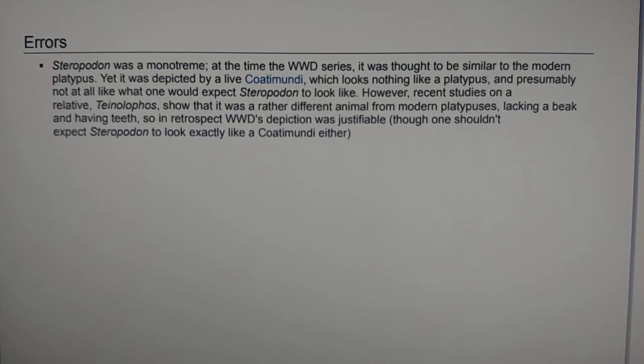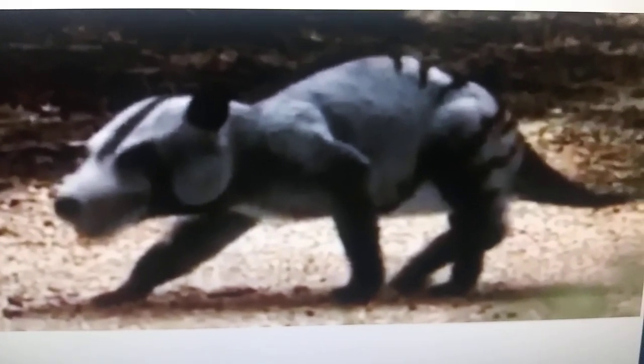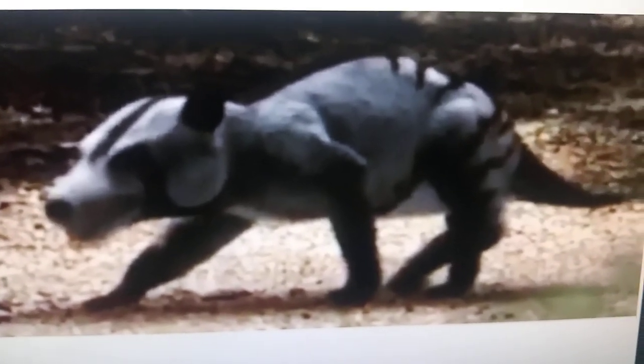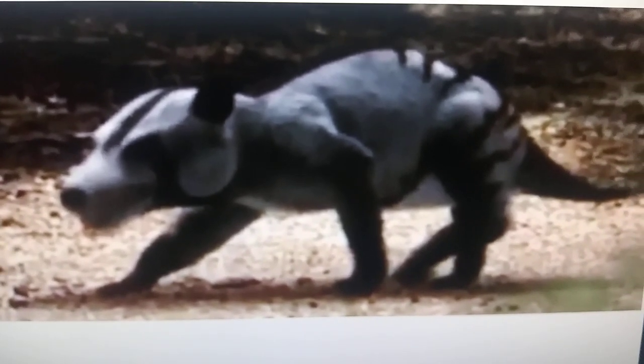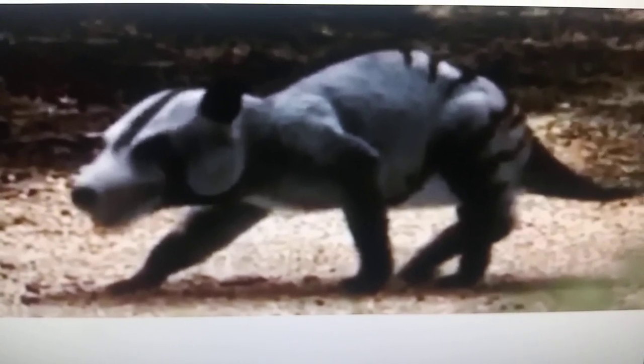And now, for the final and the sixth episode, Death of a Dynasty. And here we have Didelphodon. It looks really inaccurate. That's a Tasmanian devil-like body. But we know today that Didelphodon has a more otter-like appearance.